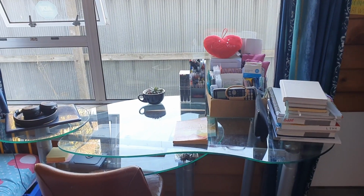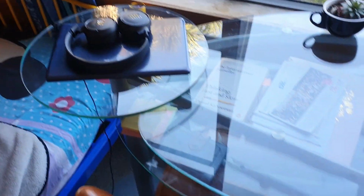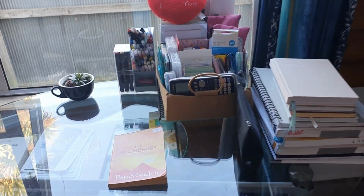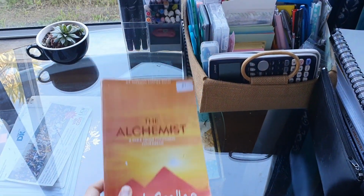So, here is my study table, and over here is my laptop, my chair, and these are all my stationery that I need for studying and working. This is my book that I'm currently reading. This is The Alchemist.